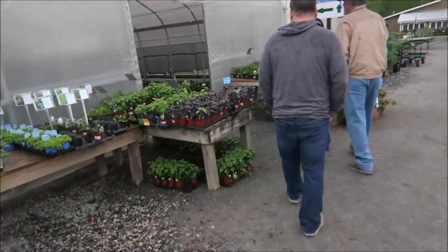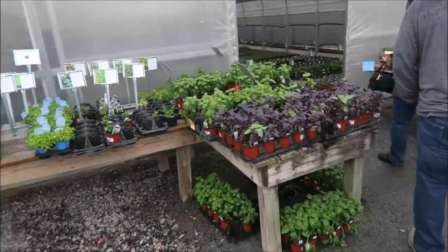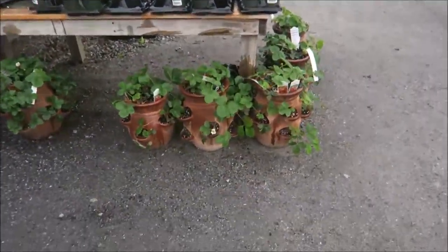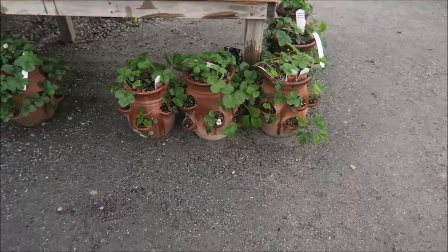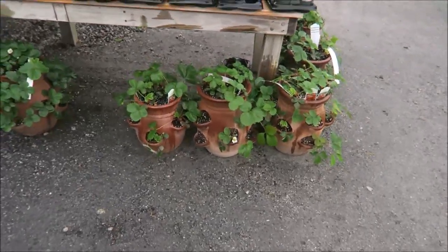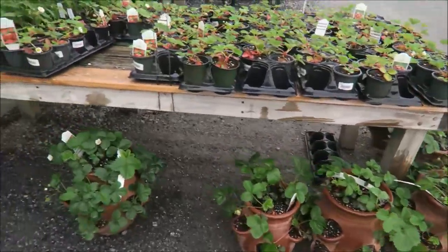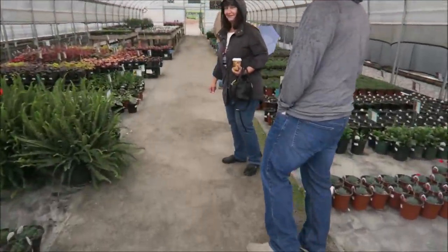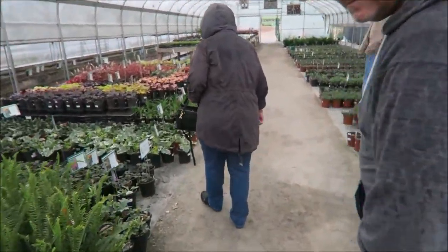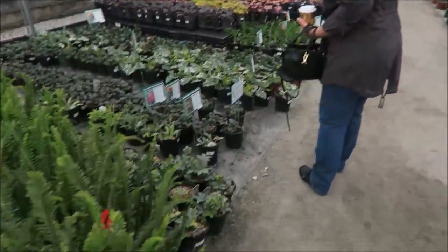Now we're gonna go into perennials. See, I have that pot right there. Can we do that? That's what we need to do, what you said, right? Yeah. What I said. Getting lippy. Wow, these ferns have sold.